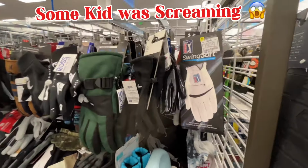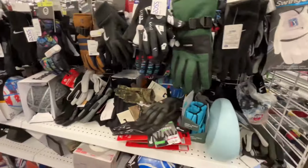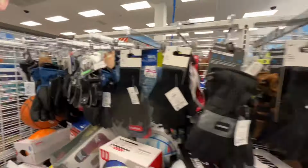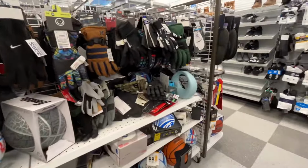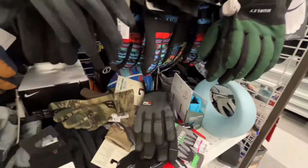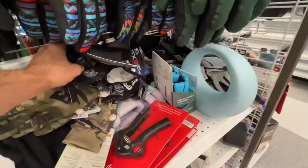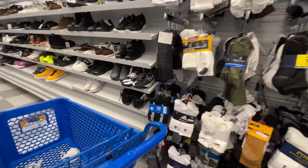So one of the sections I always go to first, especially recently, is this glove section. This thing is super packed, so if you need some gloves, come to Ross. But I didn't find anything in this section. There was just so much stuff, it was hard to see everything. But we did do the best we could to look through everything. Maybe better luck next time.